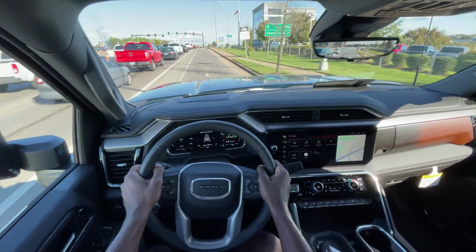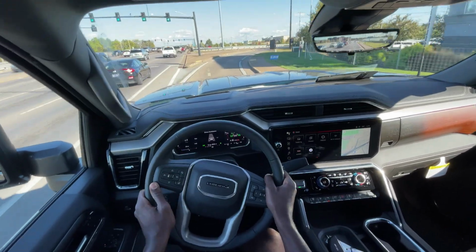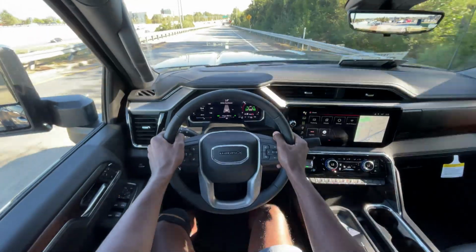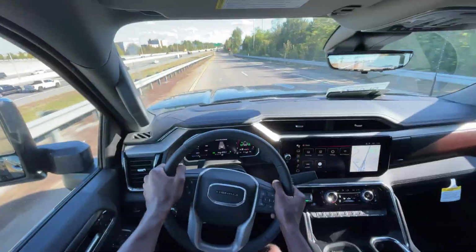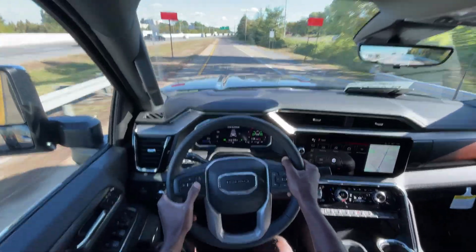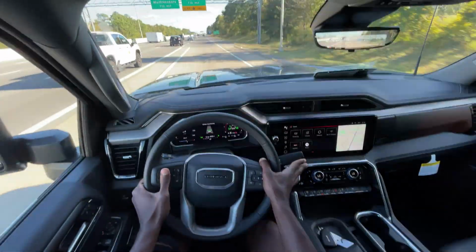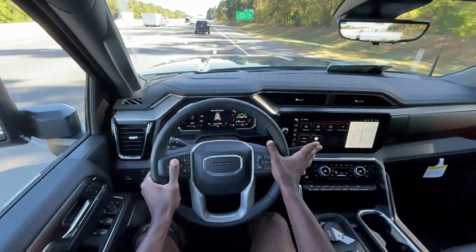I'm gonna slow down a little bit to give it a pull. Not gonna floor it, but gonna give it a little something. Here we go. So it got up to speed pretty quickly, and again, I wasn't even really trying to do much there. So I'm pretty impressed by the overall acceleration.